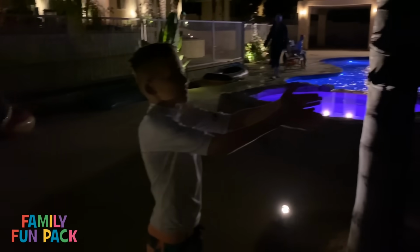And here's our four little baby puppies. There's the mommy, here's the daddy, there's the auntie, and there's our kids.